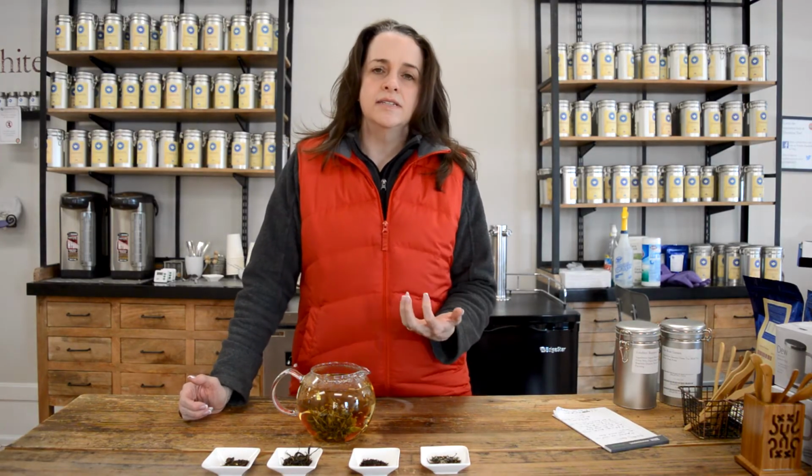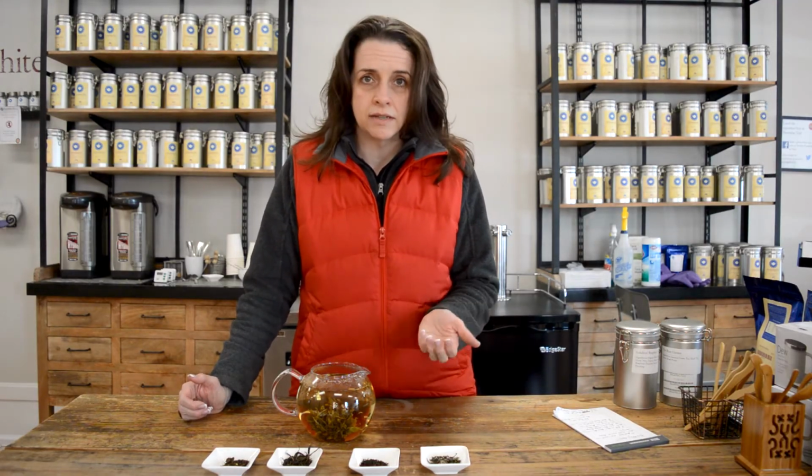So what are scented teas? These are not the same thing as flavored teas. With scented teas, the scent is applied during the process of tea manufacturing, whereas with a flavored tea, the flavor is applied to the dried tea well after manufacturing.